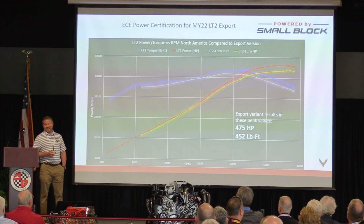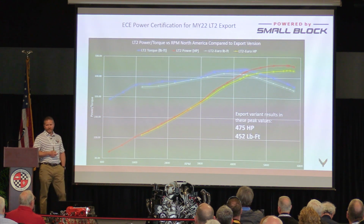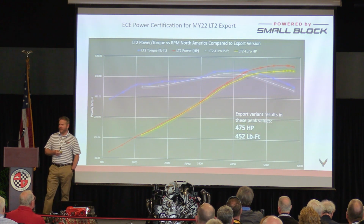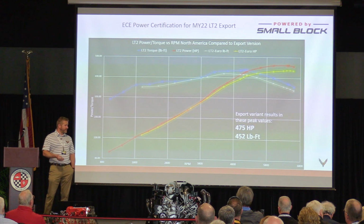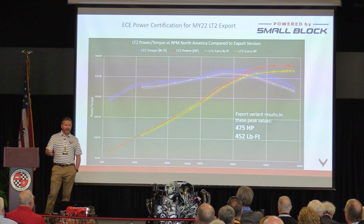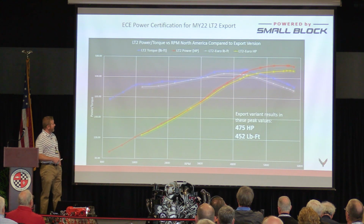Okay, your question on whether that adds back pressure? Well, of course it does. And for Europe, there are other changes in the way that we have to demonstrate the performance. Those all add up to differences in what we're able to rate the Corvette, both for North America and for Europe. So for those that want to brag, your North American Corvette is slightly faster than your friends overseas, so you can enjoy that. But overall, you can see the reduction.